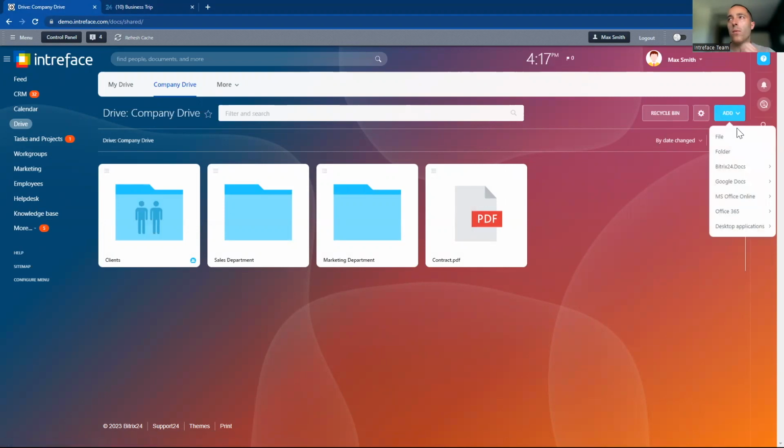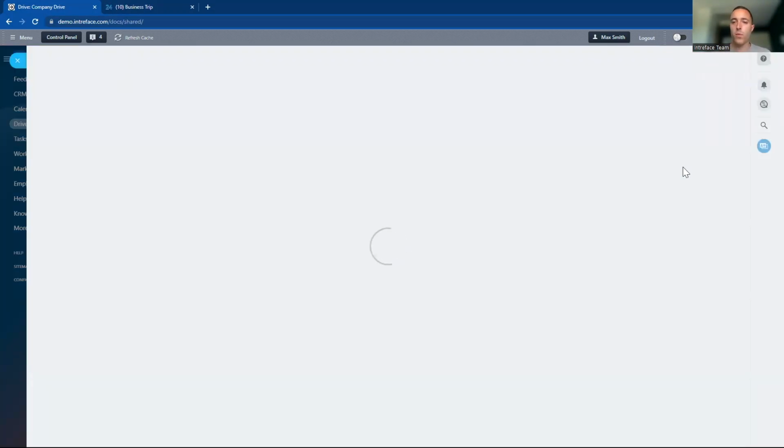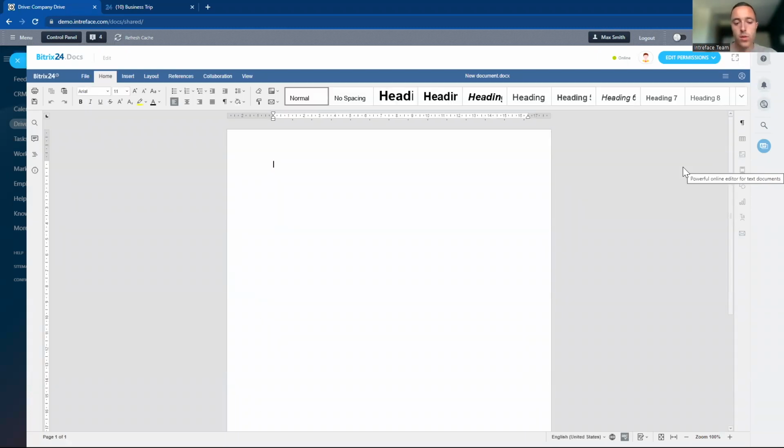One other feature within the documents is Bitrix docs. With this feature, you're able to actually create and engage with other users directly on a document. Once the document has loaded, we can see here, you can now start to complete or add information to a document.